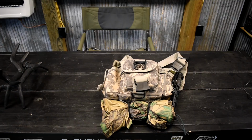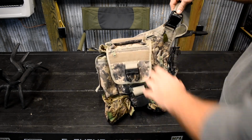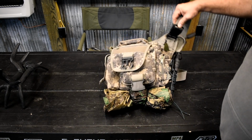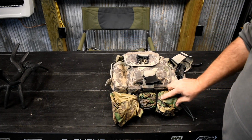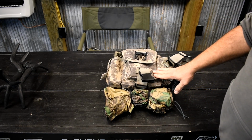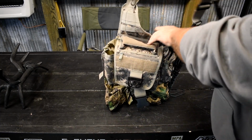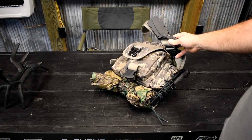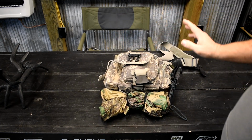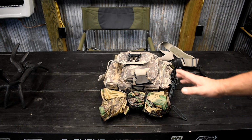All right guys, in front of me we've got a standard messenger bag. This is made by UTG. I've had this for several years. This is probably my fourth bag like this. It's very comfortable. It slings over your shoulder. It's got one strap, and you can see I've got a kind of get-off-me knife right there. So we're going to go through what's in this bag and why those things are important.